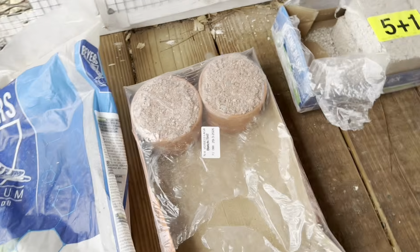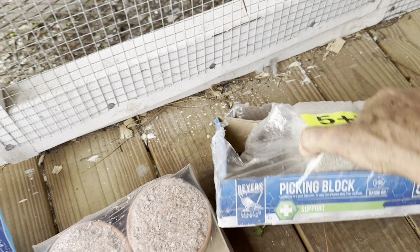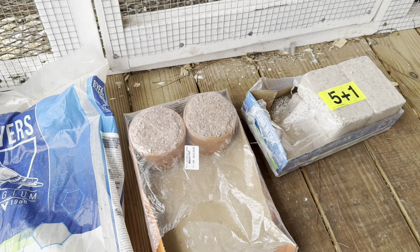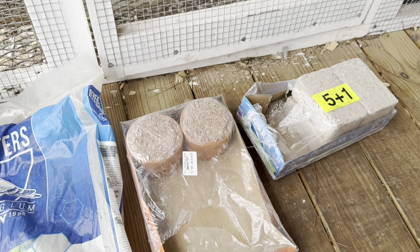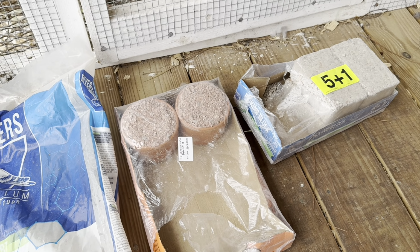The birds love it too. And then these pick pots, you've seen them. It's just the Beyers pick block. Again, the minerals are the most important part. You can almost feed them anything, but they do need the minerals. If you give them minerals, they're good pigeons. They won't break down. The birds will stay healthy.